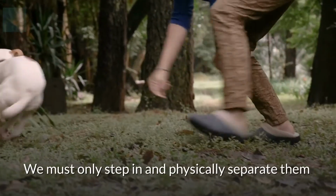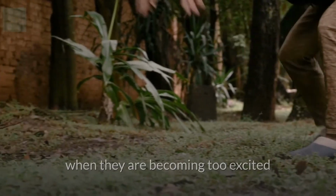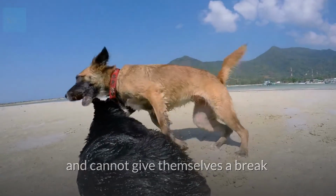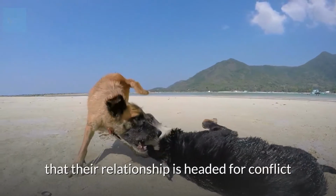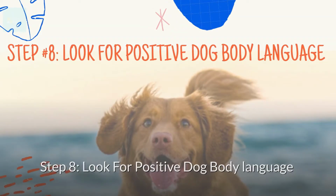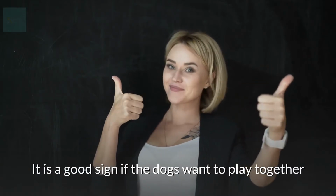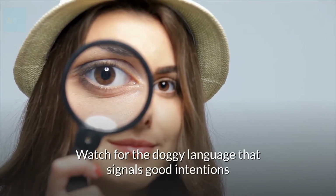We must only step in and physically separate them when they are becoming too excited and cannot give themselves a break, or when it becomes clear that the relationship is headed for conflict. Step 8. Look for positive dog body language. It is a good sign if the dogs want to play together. Watch for the doggy language that signals good intentions.